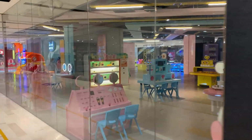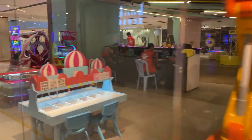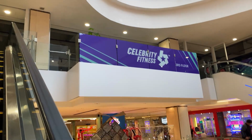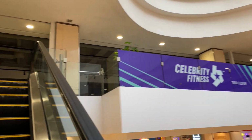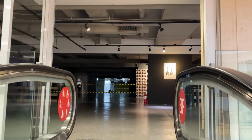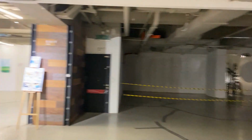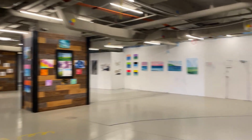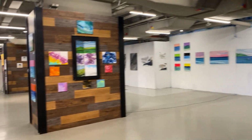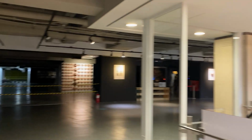Again, I'm on the second floor. There's the bookstore here by the Korean restaurant. The Korean fusion restaurant is here. Going to the third floor, this is where Celebrity Fitness is located. Let's go up here and see what else is on the third floor. Wow, the third floor is really huge. I think it's an exhibition area. Yep, there's an exhibition area. It's for art exhibition. Wow, okay, this is really an art exhibition here. There are comic classes. This is actually a hall for an art exhibition. Celebrity Fitness is there. Okay, this whole third floor is dedicated to an exhibition hall.